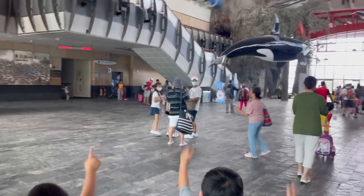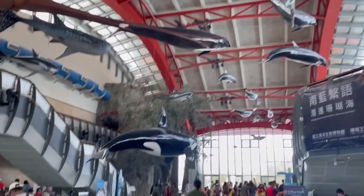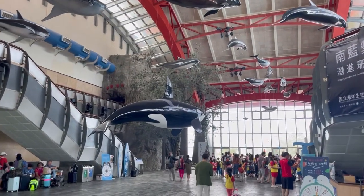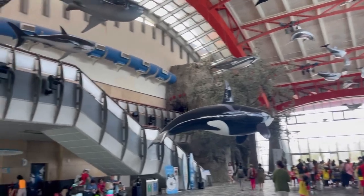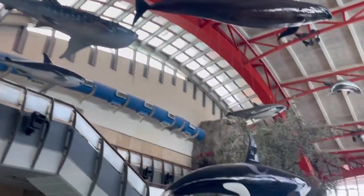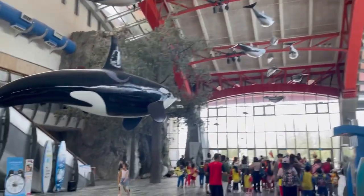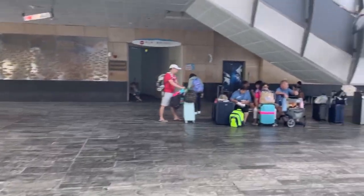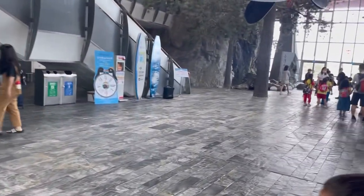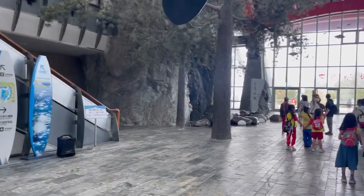Whoa! We got squids. And there's the orca right there, yeah! Look at that, they got sharks. Whoa! That is so amazing. All right, we're gonna start. Which way we're gonna go first? Well, let's check out this fountain here. There's another fountain over here.